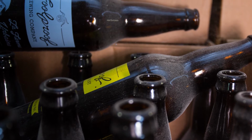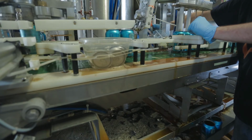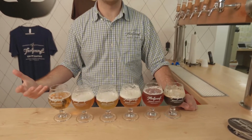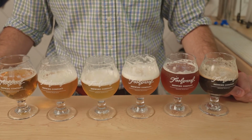Next up is my personal favorite. It's our farmhouse ale called LFU, which is short for La Ferme Urbaine. It's a lot easier just to say LFU. It's French for the urban farm, and it's a French saison. The experience we were trying to capture with this beer was like the end of a hard work day or a hard work week. It's a little bit higher in alcohol, 7.8%.